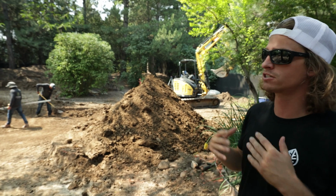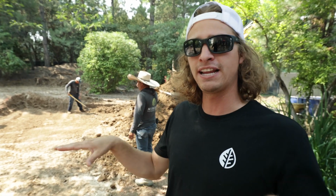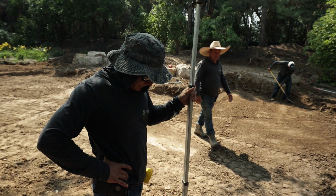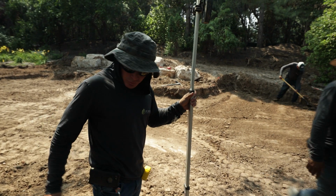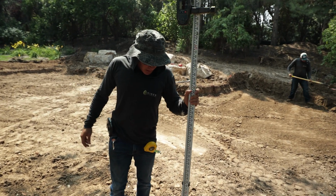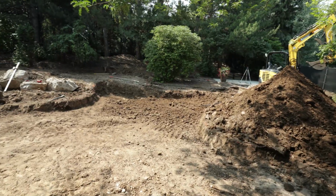One thing that's really important when starting a project like this is having a point of reference for your water depth. Typically what we do is find a patio or a seating area or something that we can reference to find a good water level, and then from there we zero out the transit and make sure that that same level is the same across the entire pond. When it beeps, that's my level. So I took my level off that section over there, which is kind of where I want to be. So I'm a little low here.